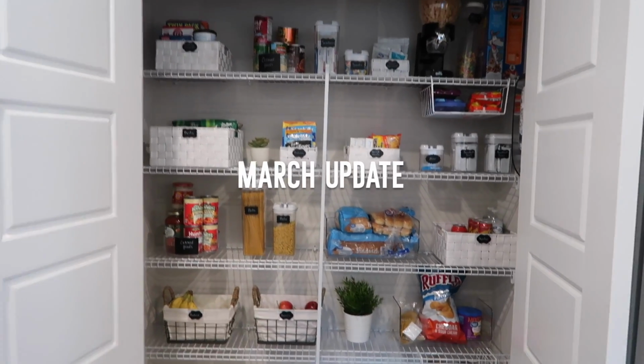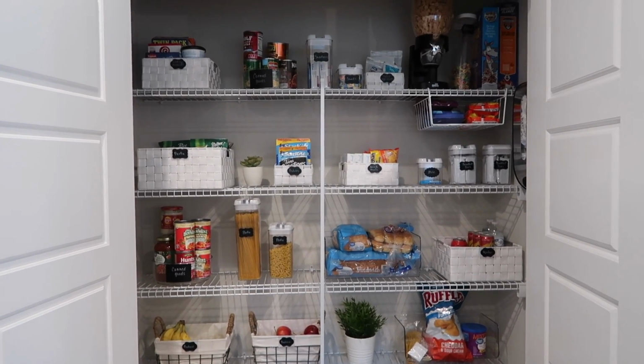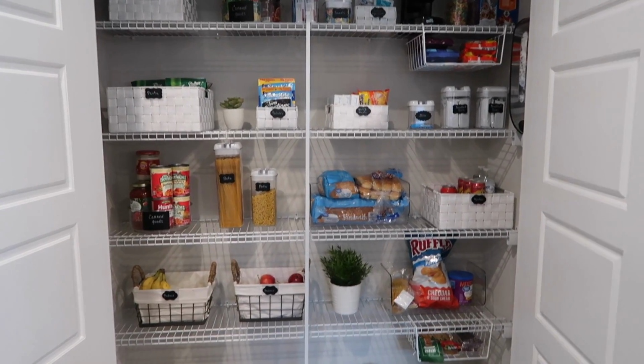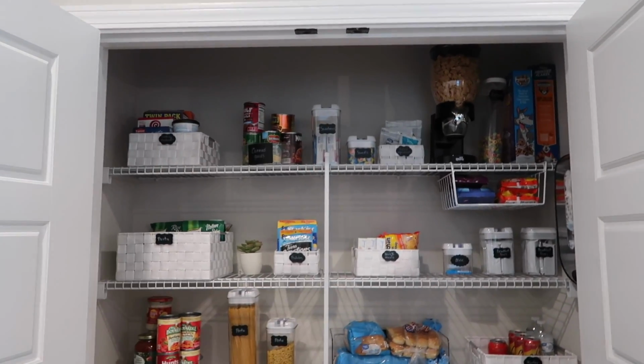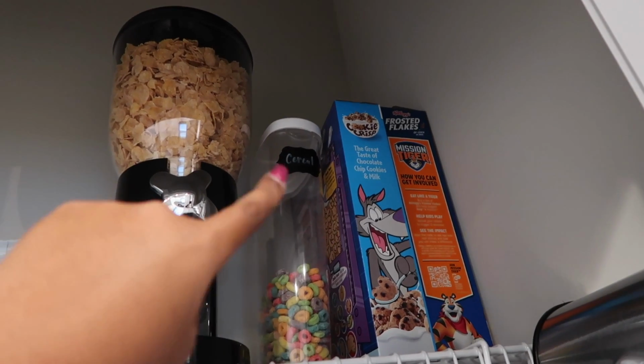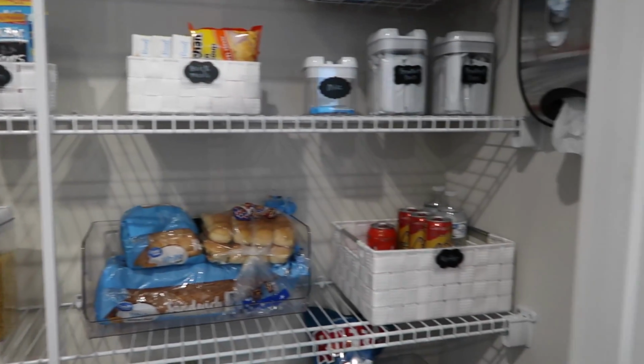So today is actually the day that I have found the correct memory card so I can even show the pantry video. Because of which, since this is already going up super late, I just wanted to show you guys a quick update. So basically we do have the single cereal dispenser, and also I picked up that little dispenser, and that's the overflow cereal. That's still the same. I have added this that I got as a housewarming gift, and you just put trash bags in it. But everything else pretty much still looks the same.